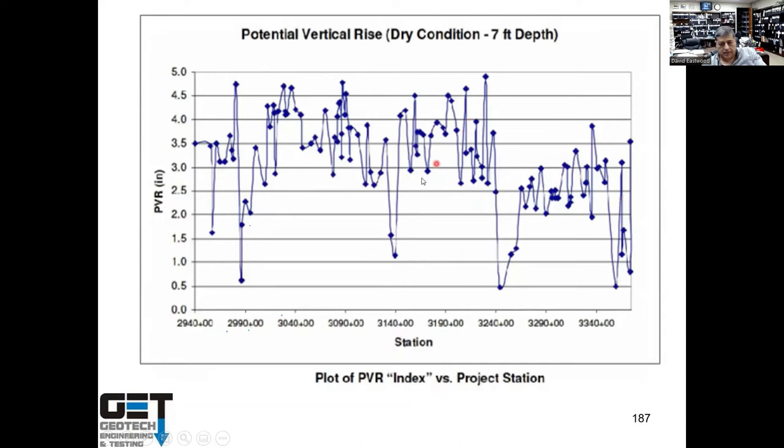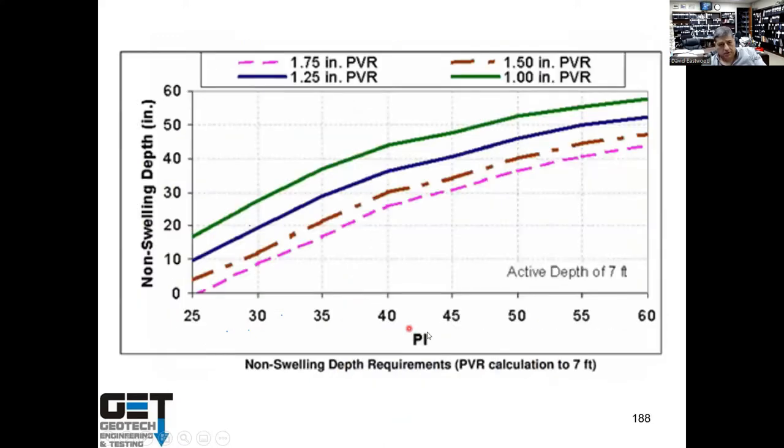In areas where you have highly expansive soils, in order to improve viability, you may have a design PVR. Your design PVR may be 1.75 inches. If your PVR is 1.75 inches and you have an active zone of 7 feet for a soil with PI of 45, you're going to need at least 40 inches of non-swelling soils to get it down to 1.75 inch PVR. So you're going to have to treat that top 40 inches of the soils. You put an asphalt paving or concrete paving, lime stabilized subgrade, and treatment below that.